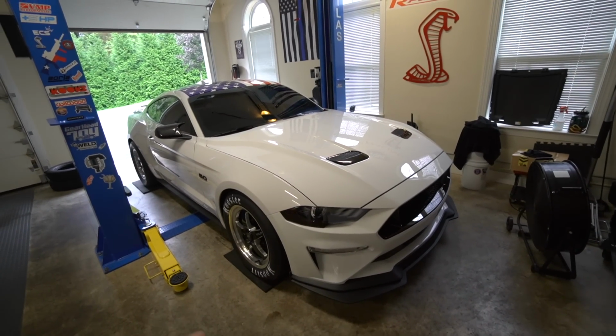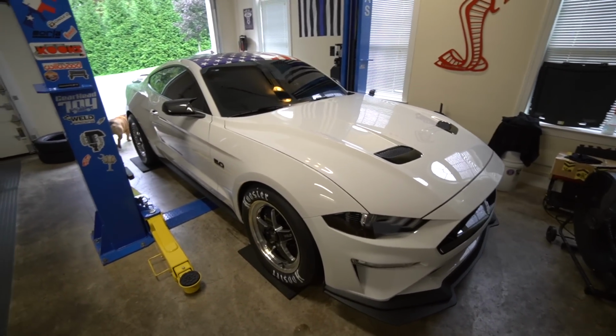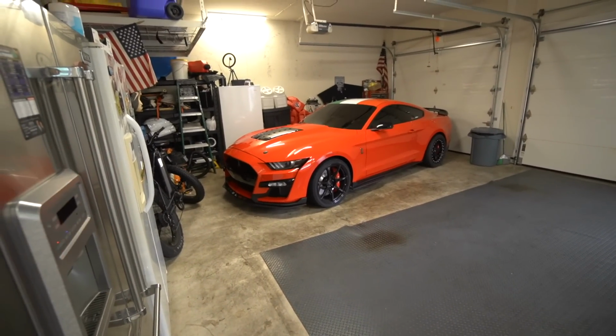So we're getting the car ready for the track today. We're going to go fill it up with some E85, make sure everything's good on the car, test it, maybe do a couple pulls, and then we'll be taking the Shelby out later, doing the same exact thing.